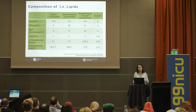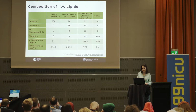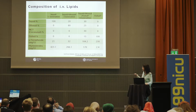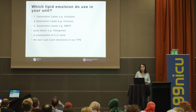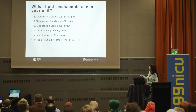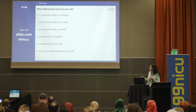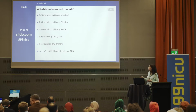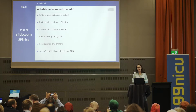Phytosterols inhibit the bile flow and the bile secretion, and can contribute to parenteral nutrition associated liver disease. So the less phytosterol content, the more favorable. So which lipid do you use in your unit? First generation lipids, second generation lipids, third generation lipids, pure fish oil, a combination of two or more, or do you put lipids in your parenteral nutrition?